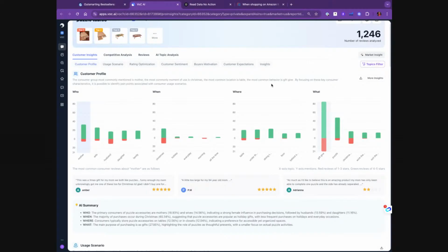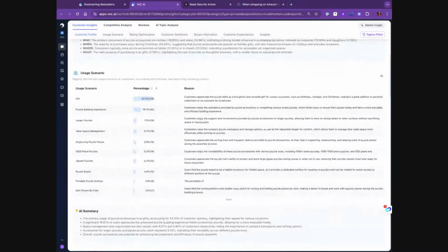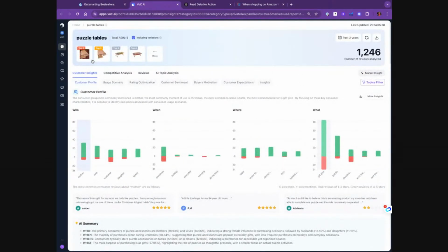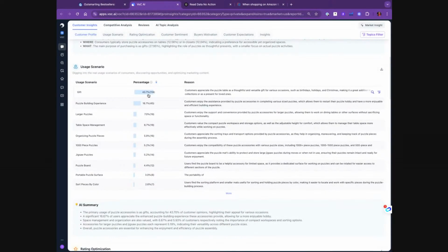We always have one primary target avatar that we're working with, and we have several target avatars that we're targeting as secondary and less important ones. This is where you're building variations, if it makes sense. So puzzle table, if I want it, great. Will I actually purchase it for myself? I don't know, but 43% out of 100 are actually purchasing this product as a gift.